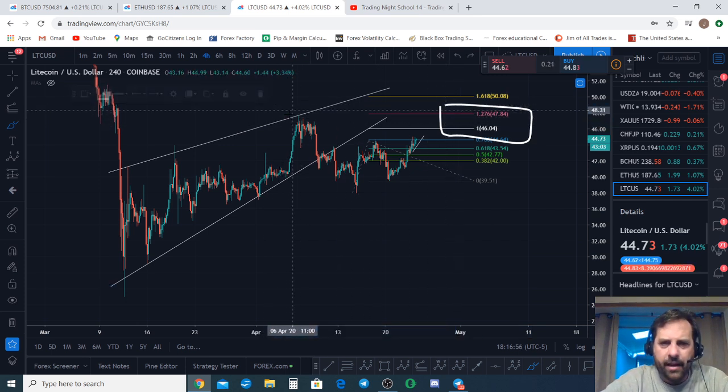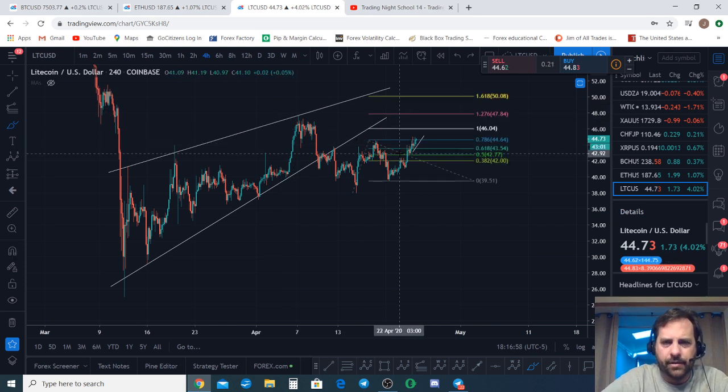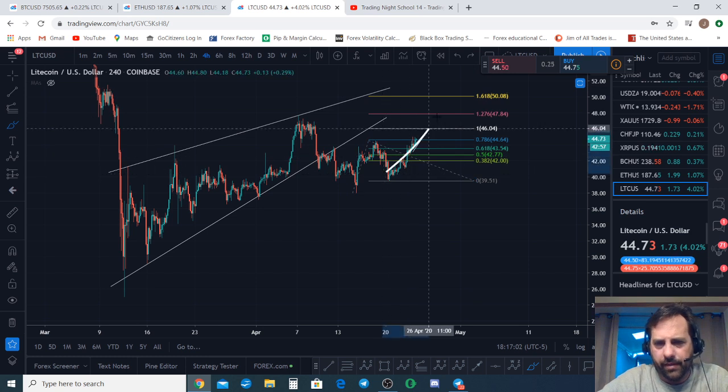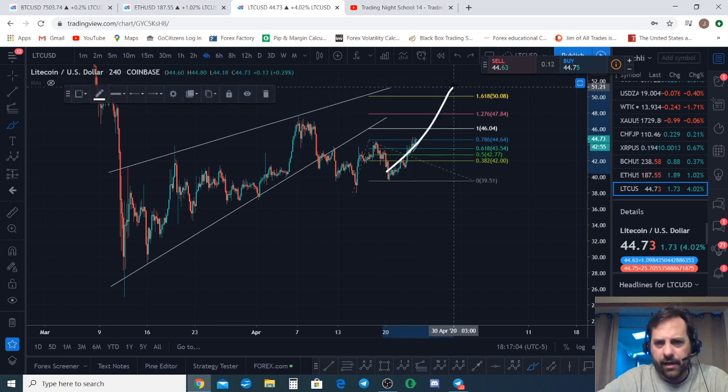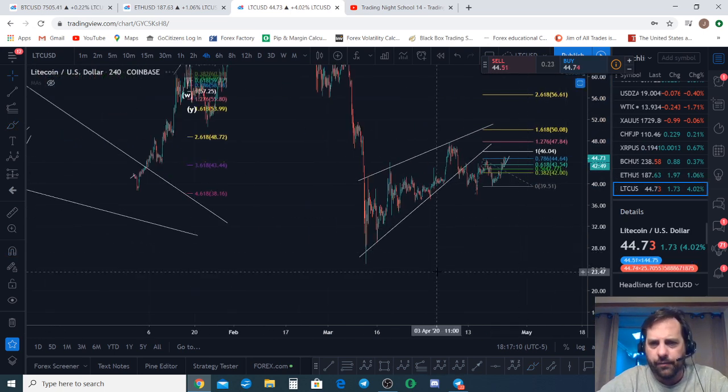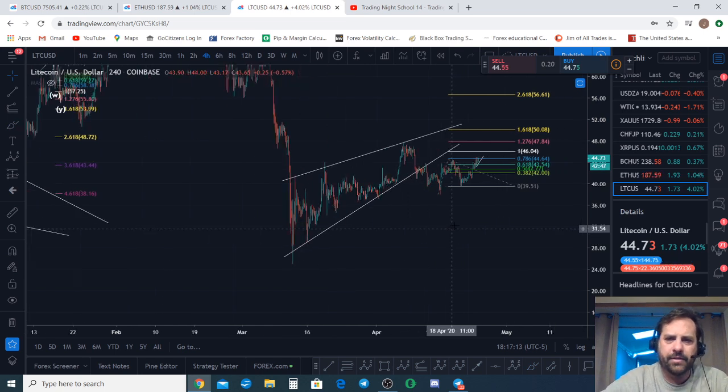So watch that. If we get past that, guys, and get up to the 1618, which is the $50 region, we're going to want to think bullish. We should get a little bit of a pullback and continuation, and we'll start hitting those targets that we've been looking for a while. So that's what I'm seeing there.